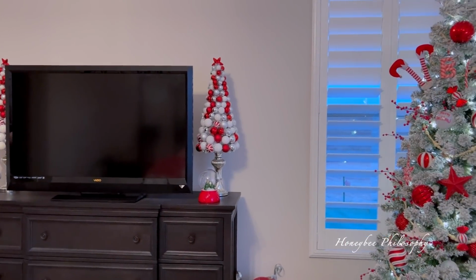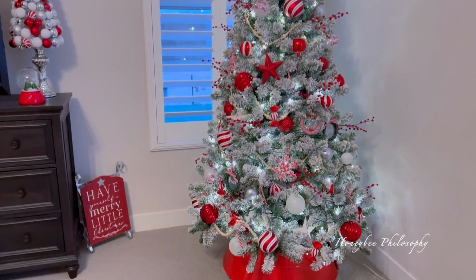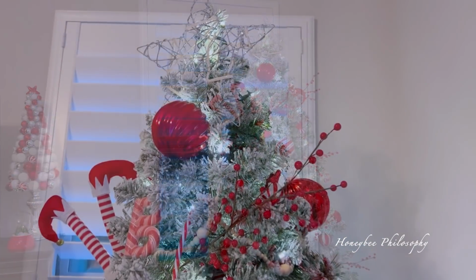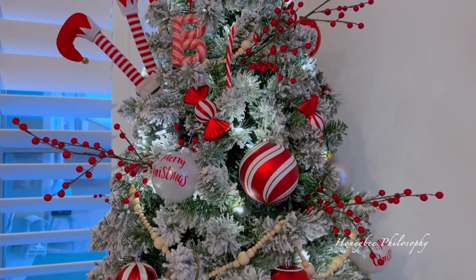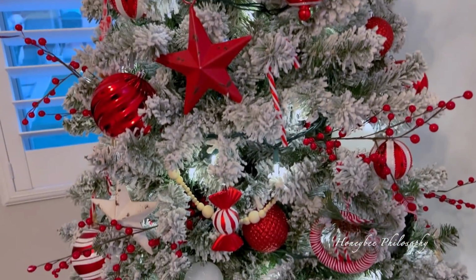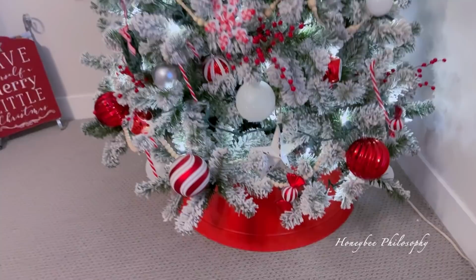So since the bedding was red and white, I was really inspired by that. So I went with that theme for our master bedroom tree. You'll see I have the wood garland beads that I love so much. I think they're just so country and cute. And I love the berries sticking out from the tree and the little elf shoes. I just think it's so much fun. And we're going to have this beautiful red and white backdrop to our family ornaments because we will add our own family ornaments to this tree too.